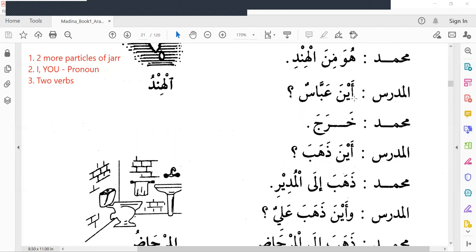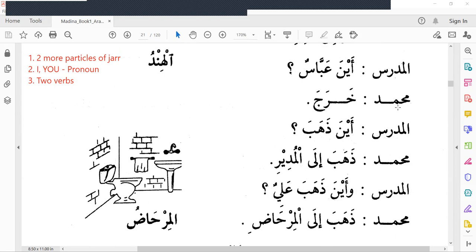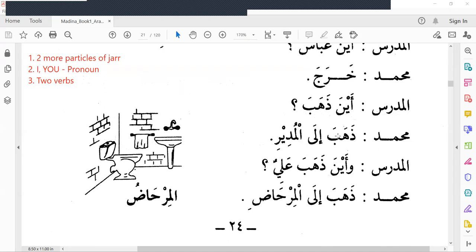Al-Mudarrisu: aina Abbasun? Where is Abbas? Muhammadun: kharaja. Kharaja is a verb, exited or went out. Al-Mudarrisu: aina dhahaba? Where he went? Muhammadun: dhahaba ila al-Mudiri. Went to the headmaster. That means he went to see the headmaster. Al-Mudarrisu: wa aina dhahaba Aliyun? And where Ali went? Muhammadun: dhahaba ila al-Mirhadi.